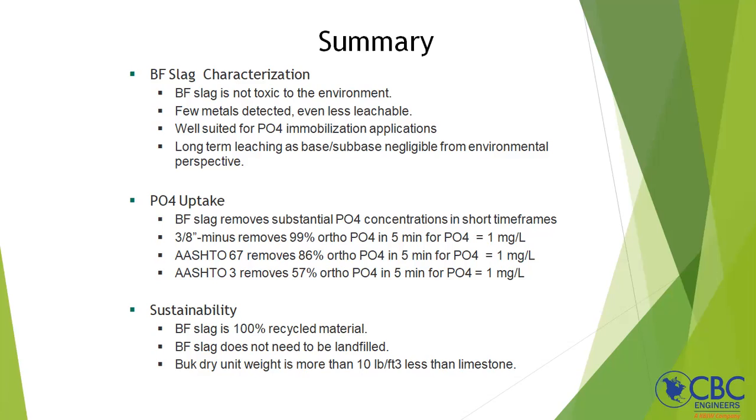A lot of us talk in terms of, oh yeah, we know how to get rid of total phosphorus. Well, yeah, there are a lot of mechanical means to make that happen, and even simple things like wet detention ponds that allow sediments to drop out. They'll take the large particulate phosphorus with them, but what they can't get out is the dissolved ortho stuff. That's what blast furnace slag does: it removes the dissolved phosphorus, the stuff that's reactive. And that's the important part.